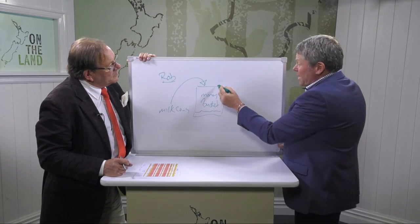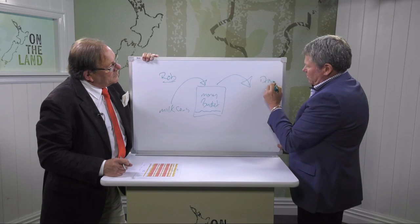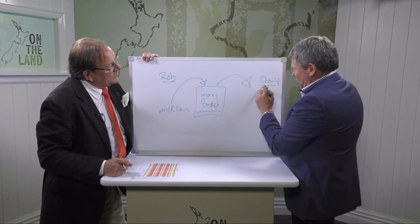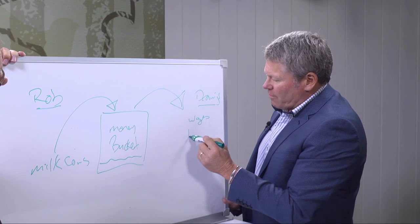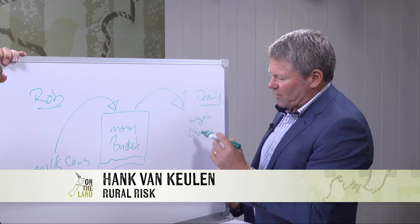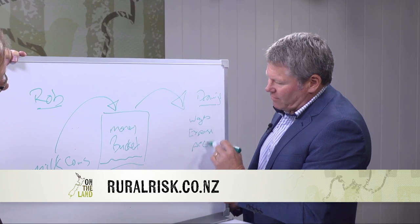Yep. So money comes out of that bucket. And that's, first of all, your drawings. That's what you live on. That pays the groceries, gets you an ale on a Friday night. And that's your money. Also coming out of that could be wages. You may employ some staff. And a whole bunch of other expenses. Petrol for your farm bike. All the other stuff that comes into it. And it pays your insurances, your ACC levies, all that sort of stuff.